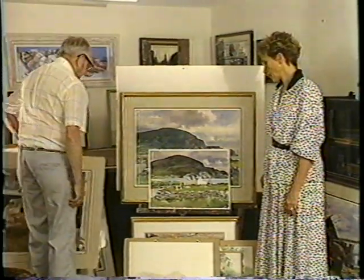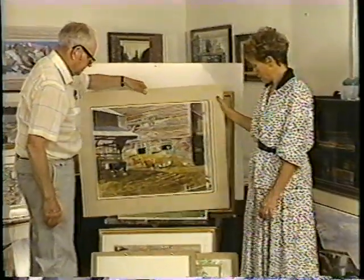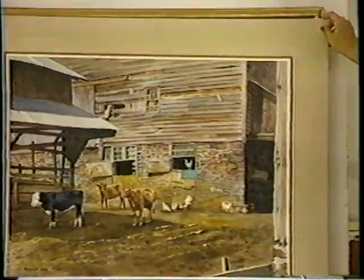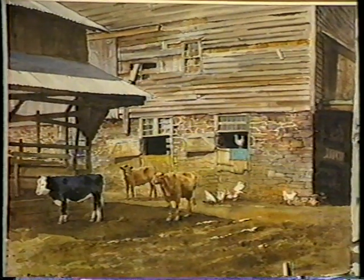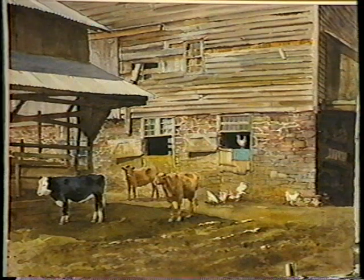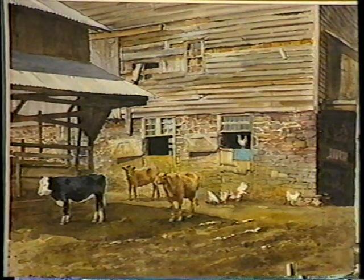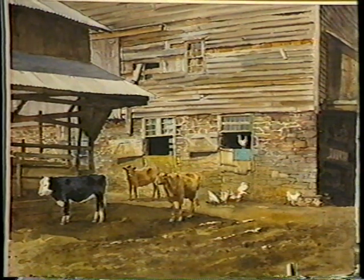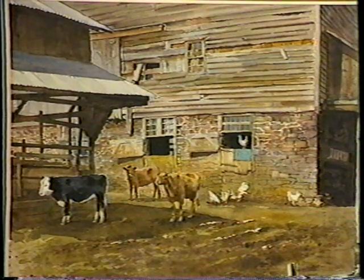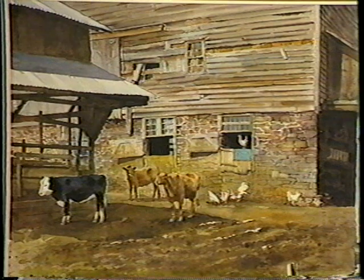Here's a farm which I've been painting over a number of years in West Amwell Township, which is just over the bridge from Lambertville. Now, this is a farm which is run by an old woman who still has terrific vitality. I call her Anna. And she has about 25 cows and a lot of chickens, and she runs this place herself.